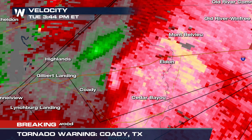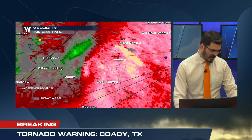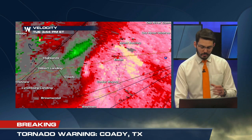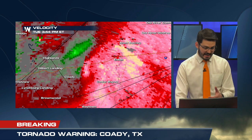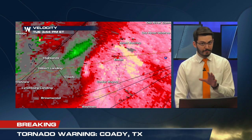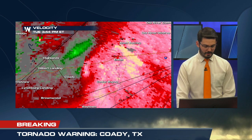I'm going to read out some of the local areas here. We've got the Community Toyota, Community Honda, Baytown Nissan, all within that I-10 corridor where we're seeing this tornado likely passing right now. So if you're familiar with any of those landmarks, you are very close to the center of this rotation and need to be taking shelter immediately.